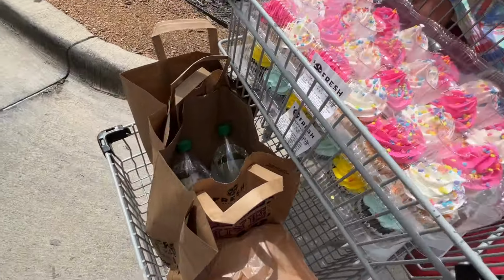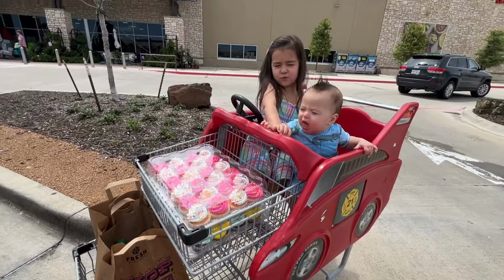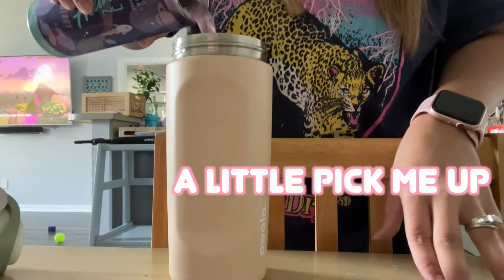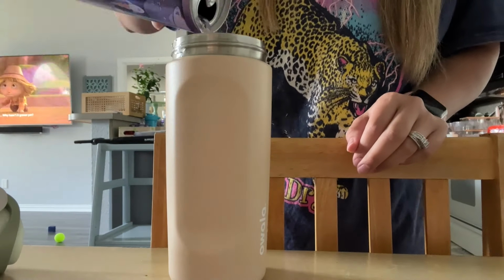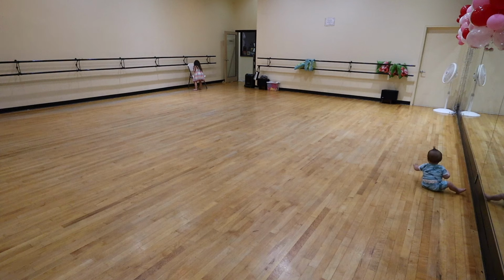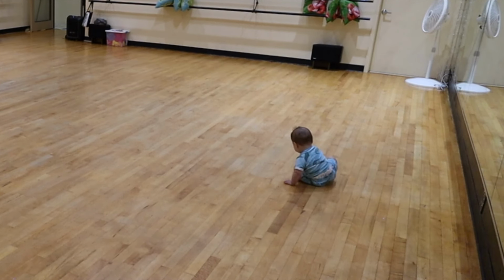So I stopped at Fresh by Brookshire's to pick up some cupcakes, some Sprite for the punch, and I think that was it. My mother-in-law is going to bring the sherbet for the punch, and my husband picked up chips the next morning and waters, so I didn't have to worry about that.